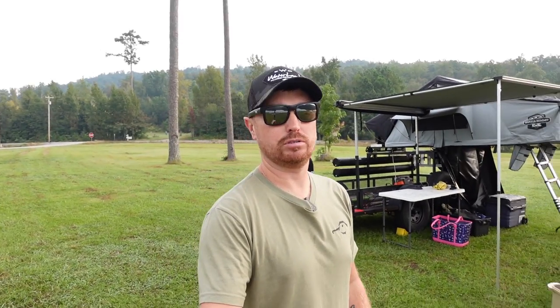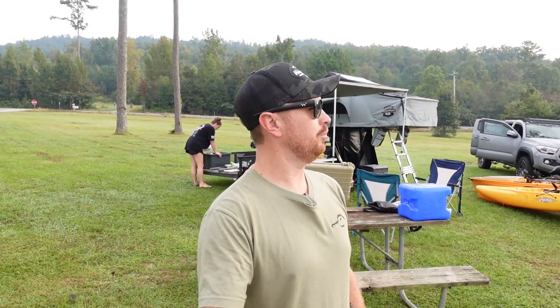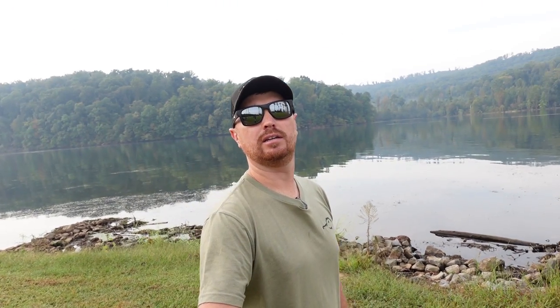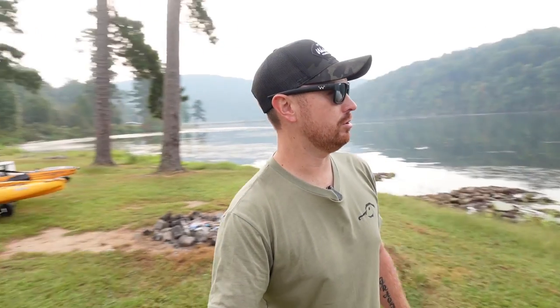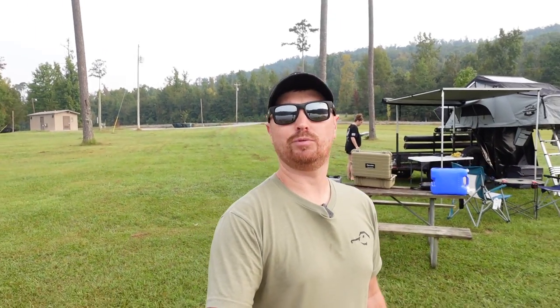She's setting up. We're gonna cook some eggs and some sausage, get some breakfast going. And then we're gonna hop back in the kayaks. Look at this water. It's flat. There's a slow breeze blowing right now, maybe about 2 miles an hour. It's perfect for getting out there and trying to catch some top water. So that's what we're gonna do. We're gonna eat some breakfast, get out here and see if we can catch some fish.